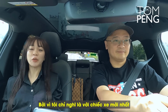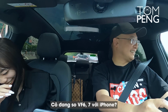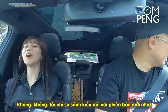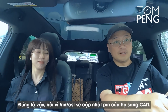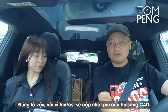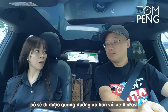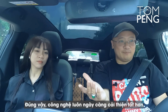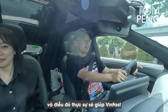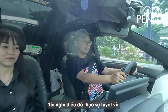I just think for the newest car, they will have the highest battery. You're comparing the VF6, 7 to iPhone? No, I just compare it like the newest version. Well, that's true because VinFast is going to update their batteries to CATL, which means that maybe in the future you're going to get more range with VinFast cars. So yes, technology is always getting better and better, and that will actually help VinFast make cars that go farther on a full charge. I think that's really cool.